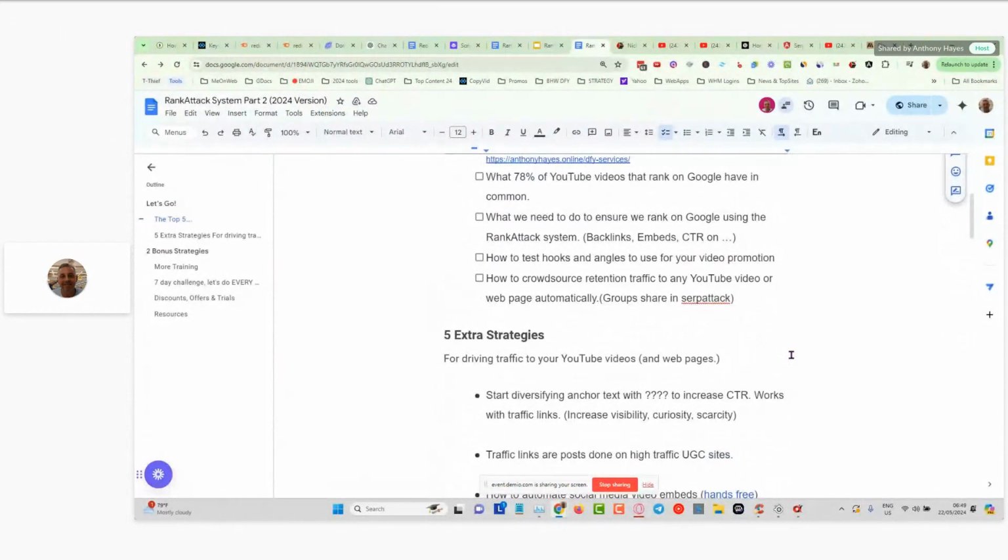Next, what 78% of YouTube videos that rank in Google have in common? This is really important for the RankAttack system. 78% of videos that rank on Google are using video embeds. They have got their video embedded in different places.